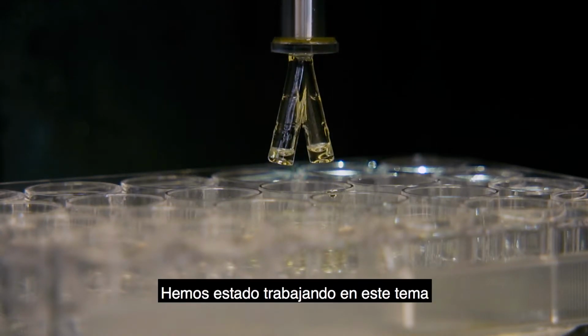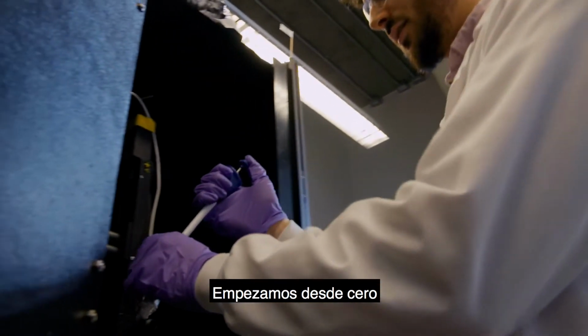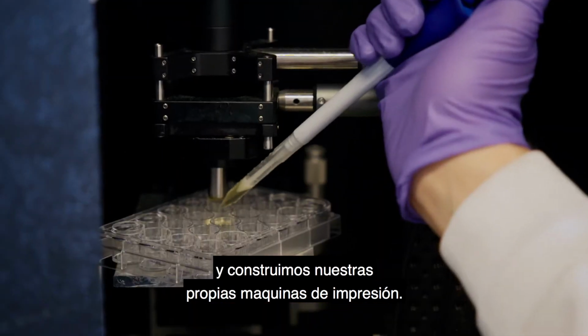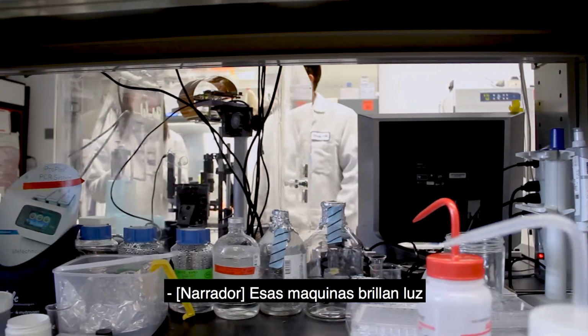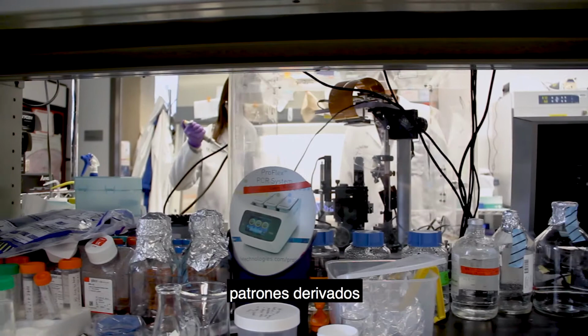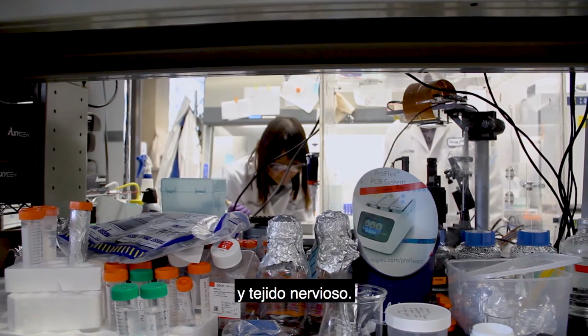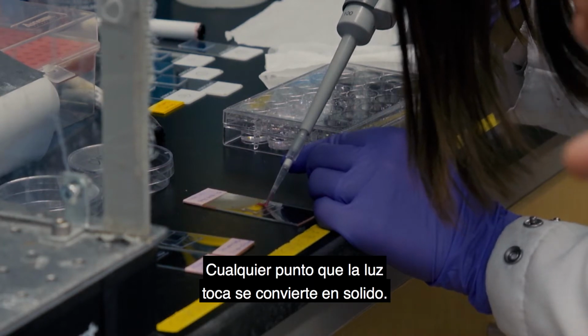We have been working on this topic for almost 20 years. We start from scratch, and we build our own printing machines. Those machines shine light into a gel full of stem cells using patterns derived from CT scans to match liver, heart, and nerve tissue. Any spot the light hits becomes solid.